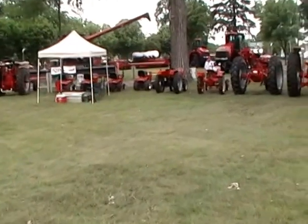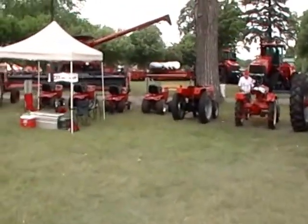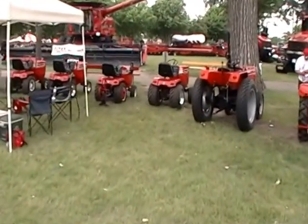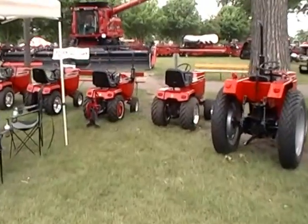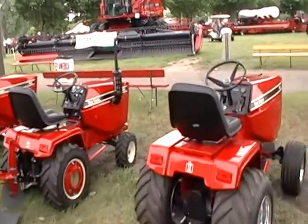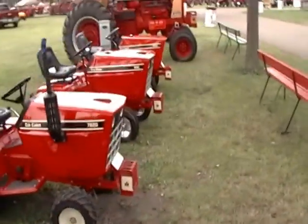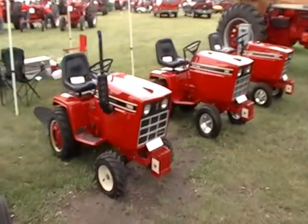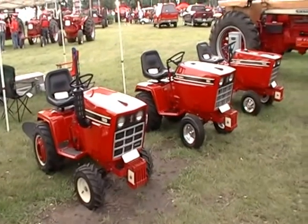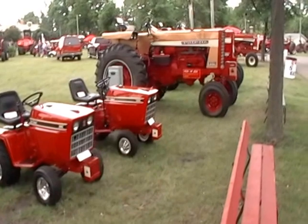Okay, well, we'll just head across the street here. We'll pass through Farmall Land's collection of Cub Cadets, and I believe this is a fairly small portion of the Cub Cadets that he has. Beautiful though. 982, 782 diesel, 682, and a 1282. Beautifully done.